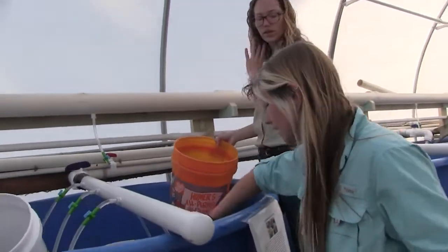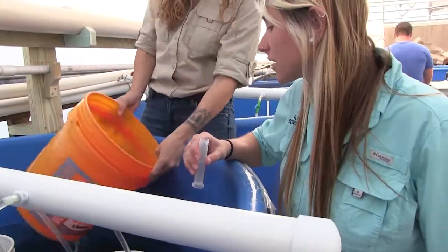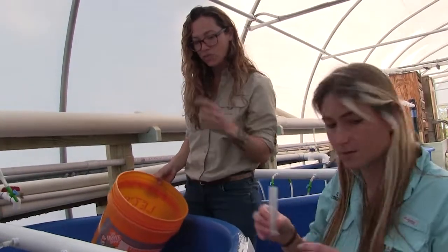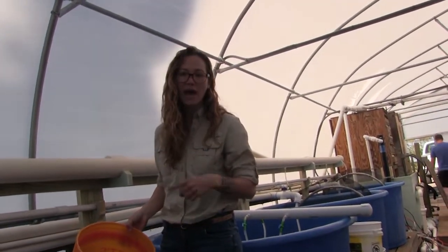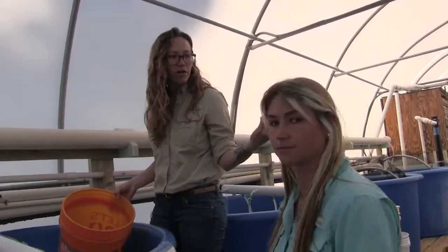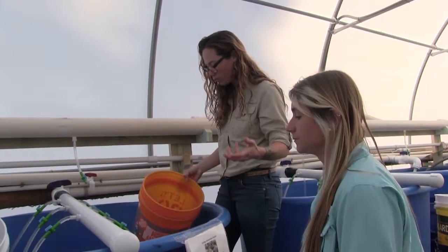So we do a volumetric count, but we do individually count these. It'll help us get our metrics down for next year too. If we have 80,000 again, we'll already know approximately how many of each size class there are per volume.